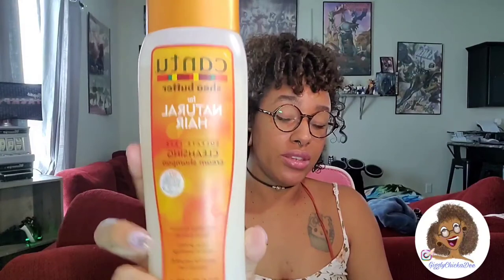Number two, I would go with this: the Cantu Shea Butter for Natural Hair Sulfate Free Cleansing Cream Shampoo. I would go with this. Number three, I would have to say, and the reasonable prices. This, you're not going to be able to find in Walmart. You can look around, you can look at CVS, but this was on Amazon for sure. This is at Target. I know that this is at Target.